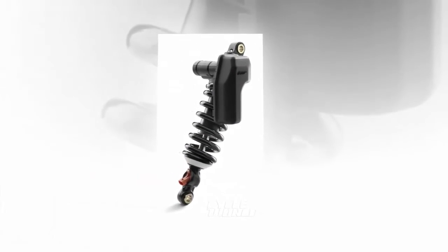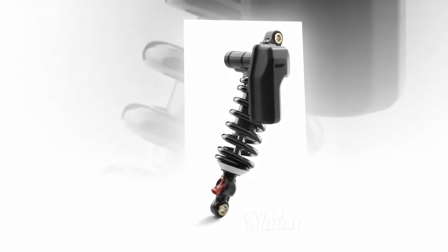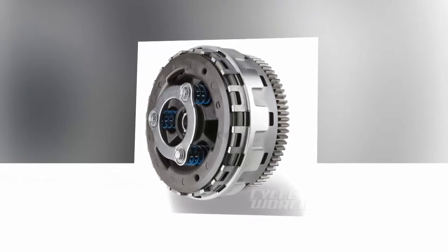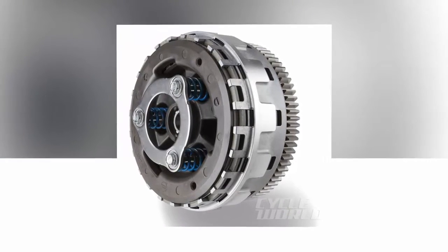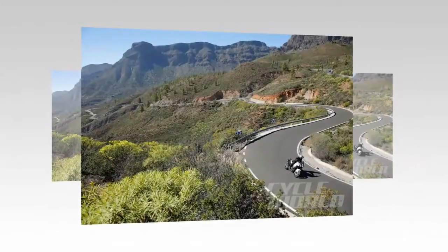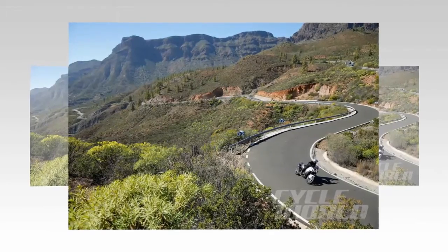KTM engineers fine-tuned this engine to give it a power band that's more suitable for a luxury adventure tourer than a complete nutcase like the Super Duke. Our claimed horsepower is 160, compared to the Duke R's 177, and peak torque is rated at 103 pound-feet. KTM says there's substantial torque over a spread of 7,500 RPM.